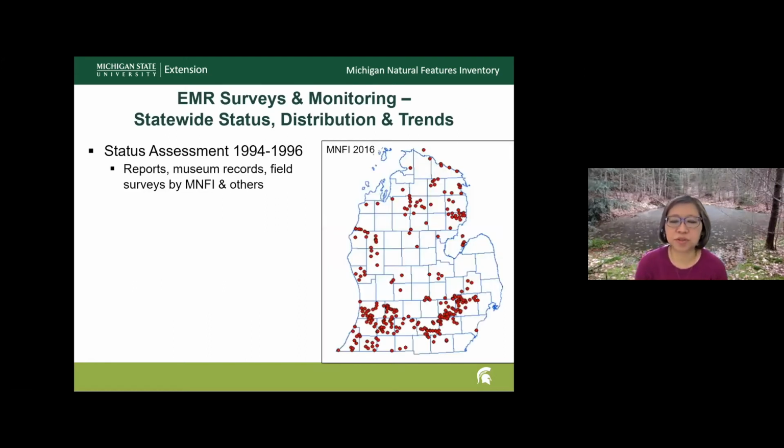So, one of the first things if we're going to try to reach that recovery of the species is having a better handle on where do we have populations? How many populations do we have in the state? And so we've done a lot of work on that to try to figure that out over the last 25, 30 years or so. MNFI conducted a status assessment of the species in the mid 90s.